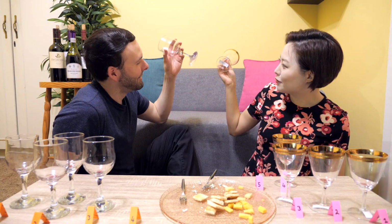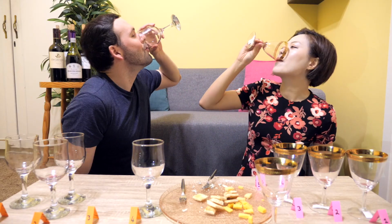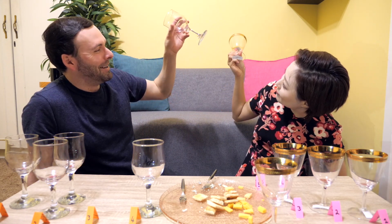What's yours? KWV. Full value. Considering this is less than half the price of the most expensive, it's not a bad wine at all. Yeah, this is really good. I don't think this is bad for 70, but 75 rand? Bottom? No. Okay, number four. Ding. Mine's the most expensive one at number four.